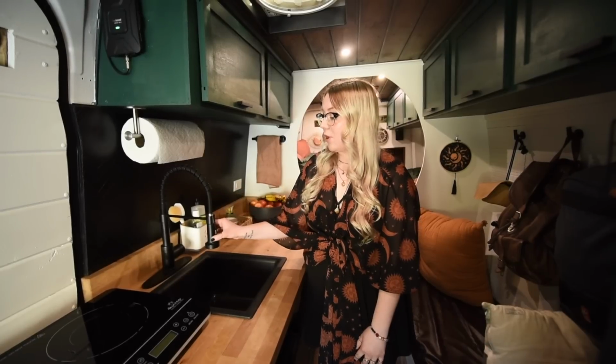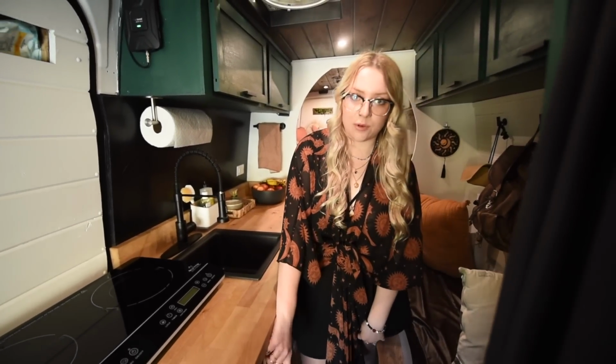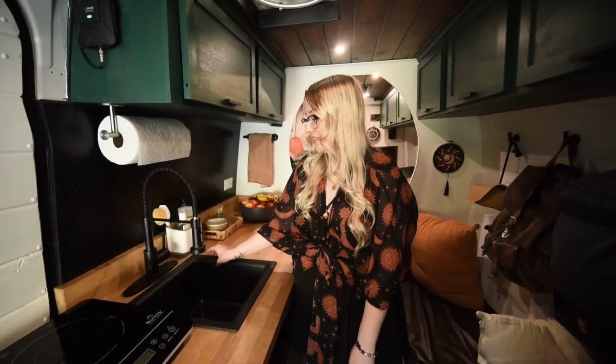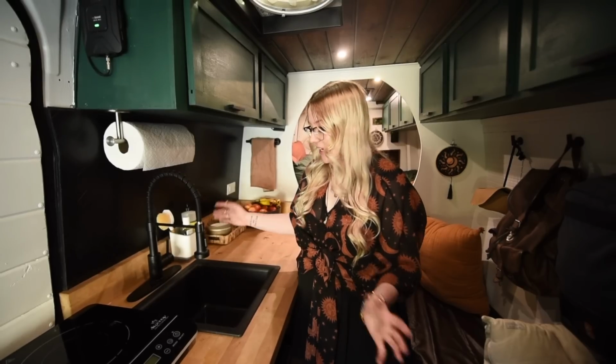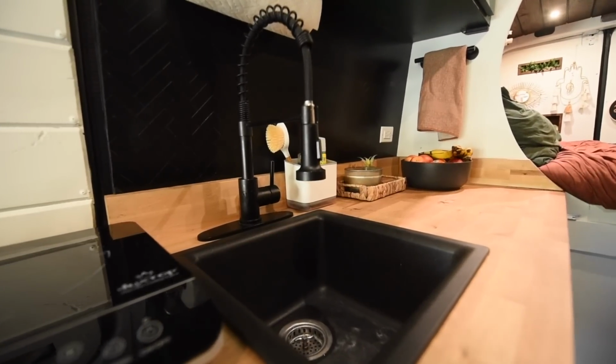So our sink's on a water pump with a swivel head, and then it drains down into our gray water tank, which is below the sink. We have 32 gallons of fresh water, and went with black. As you can tell, I really like black accents in the van. We also have the black backsplash here. I like the sink. I think it's a good size for the van. It's nice and deep, easy to do dishes. We also sometimes wash our hair in here.